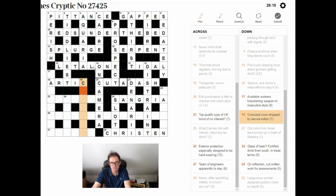Overused, beginning with C, 7 letters. Well, that's going to be cliched, isn't it? Let's see why. Noun dropped by secure. Editor, we've already seen journalist for ED. Here we see editor for ED. Noun can be abbreviated to N, and that's dropped from clinch here. If you secure something, you clinch it. So that's the answer, I'm sure. Let's have a look at this one.